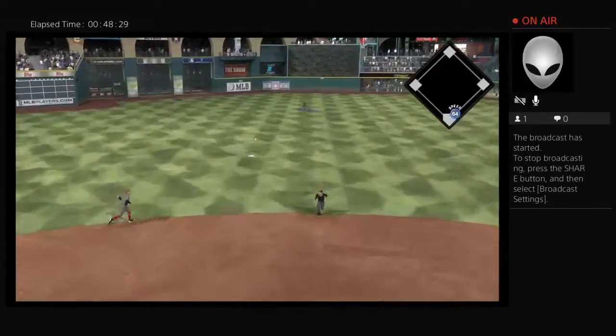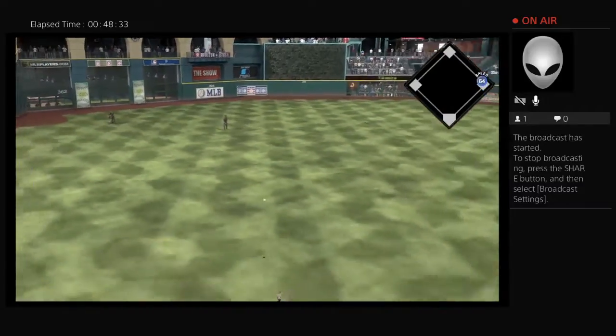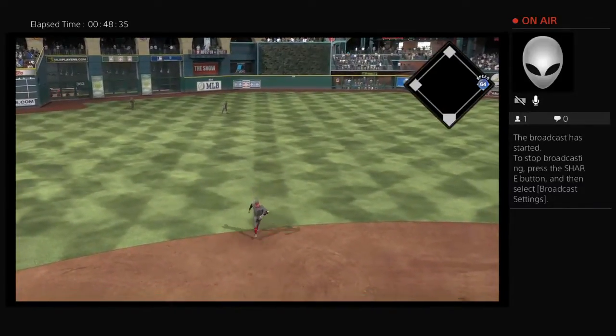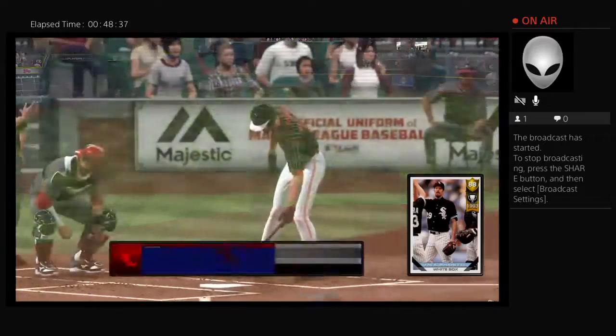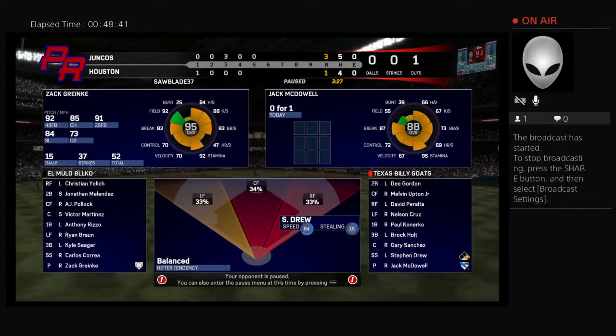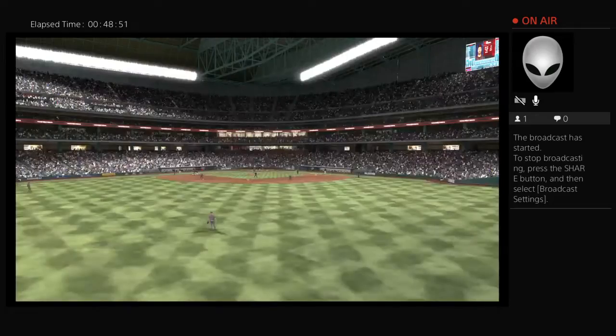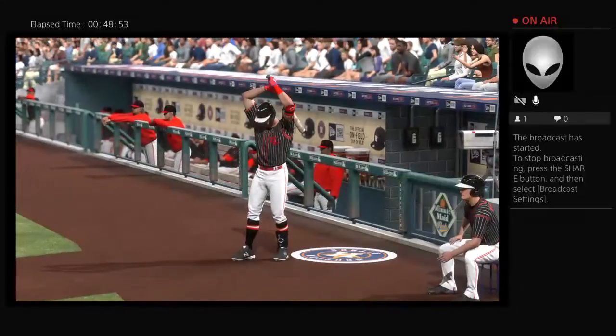Hit hard towards center, and that's a base hit. 1 for 2 in his first couple of plate appearances. Stepping in, Jack McDowell. He's 0 for 1 thus far.